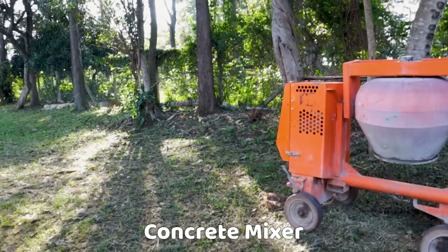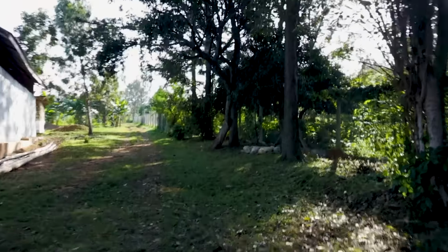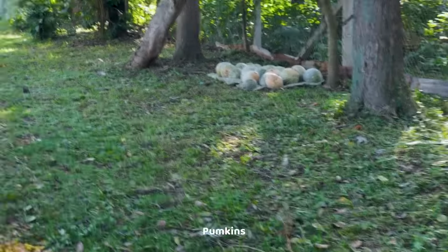Here is a mixer that we're going to be utilizing, for example, while pouring the concrete floor on my new area outside there. And then something else that I actually do love a lot is pumpkins.